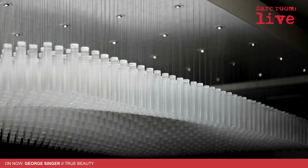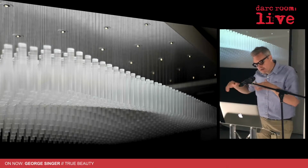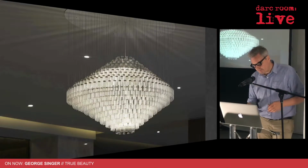All the glass is illuminated with fiber optic lighting, which you can see on the top, so you get a skin of light on the top and on the bottom. It looks really stunning at nighttime.